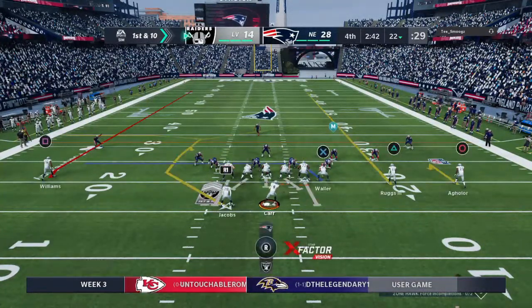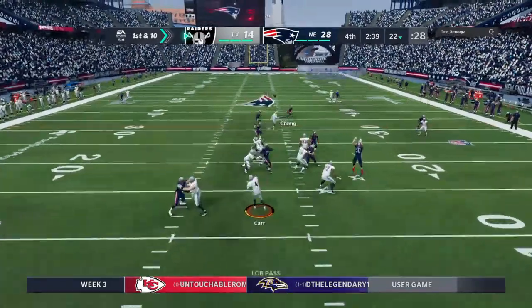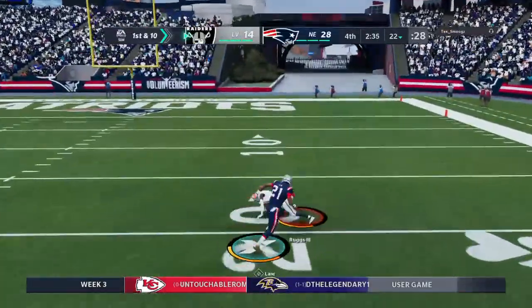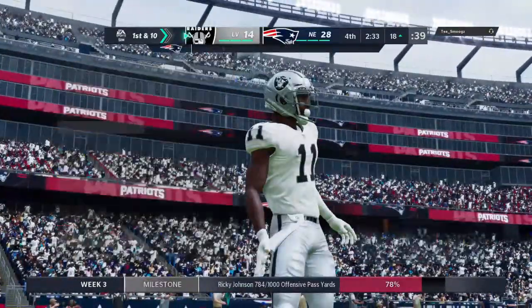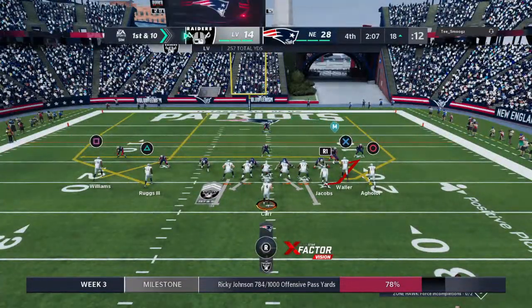And when you start plotting for this drive, when you start thinking to yourself, okay, what are we going to do? You don't go away from what you did before because that worked, but you have to be prepared for it. It's caught inside the 25. And he gets this deep into Patriot territory. A big play that time for the Raiders. And even 60 yards.